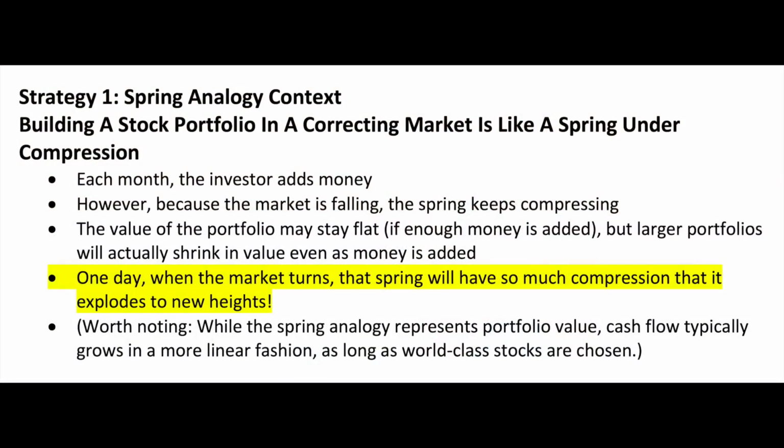One of the most difficult things that we all have to cope with during times of market correction is a portfolio value that is decreasing in value over time. And so to get around this, a mental hack that I like to employ is looking at my portfolio as a spring. As you can see on the screen in front of you right now, at the beginning of a market correction, that spring has really no compression in it. The spring is wide open.